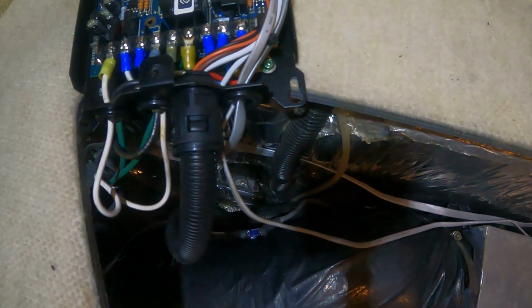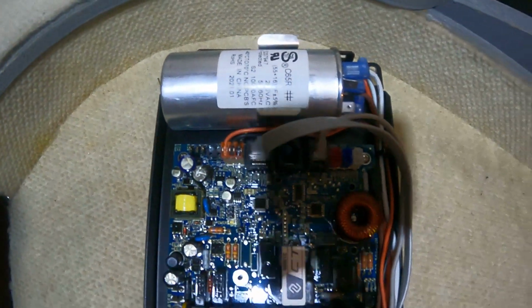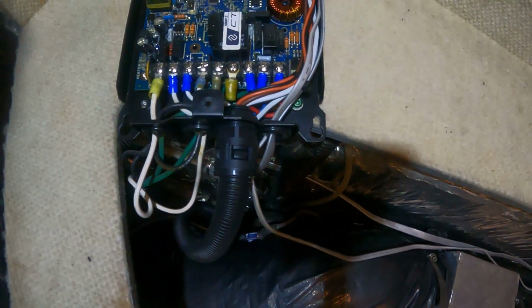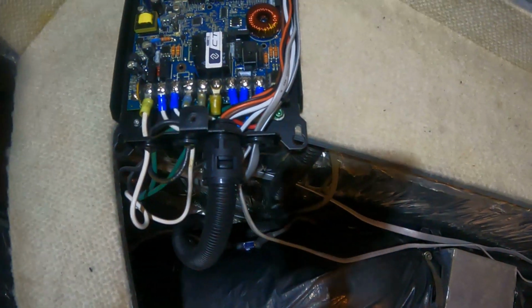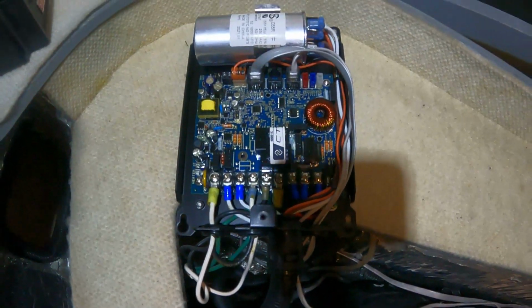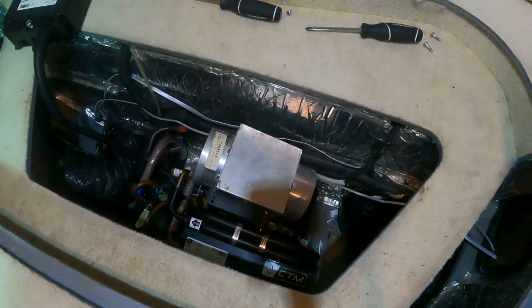And then you see the leads that are going out to the remote thermostat into the controller that I will unplug and keep those to use with the new controller that comes in. That was all things I had to purchase separately. So that's step one. I have the controller out. Now I'm going to disconnect the wiring.